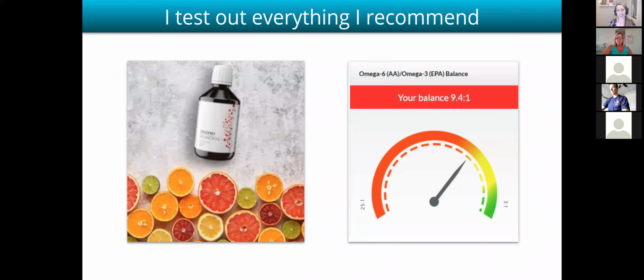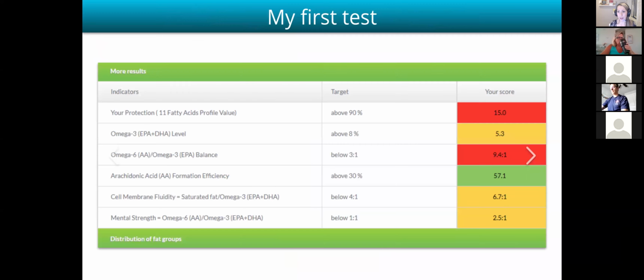I test everything out, everything I recommend. And this was my first test, and I'm embarrassed to show it. I have been taking omega-3 supplements prior to this almost daily for over 6 years because I know how important omega-3 is. And this was my first test result. It shows that my protection was not very good. It also shows that my ratio was 9.4 to 1, so 9.4 times too much omega-6 in every cell. It also shows that my cell membrane fluidity was 6.7. That means that it was almost twice as hard as it's supposed to be.